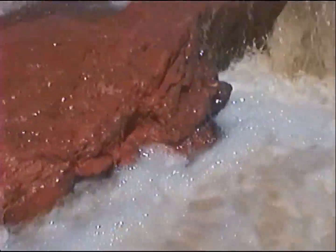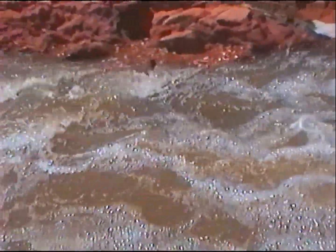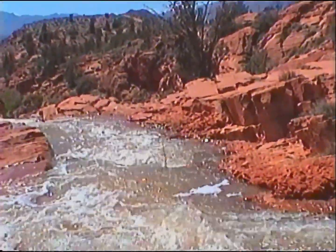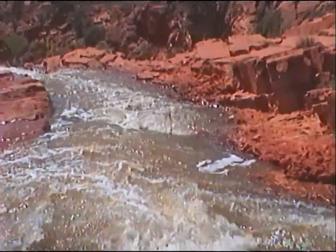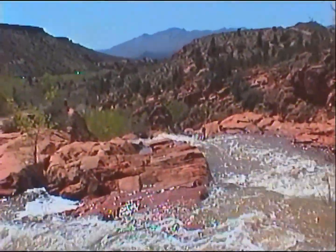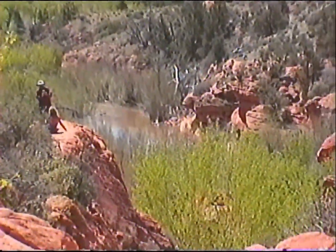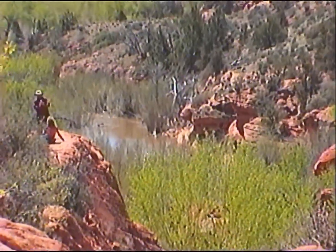And this stream flows down and goes over the edge right over there. And then it flows down that river way off in the distance. That's where you kind of see where we were at before, where it starts pooling up.